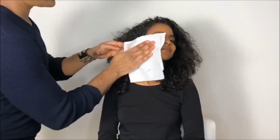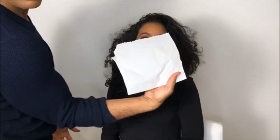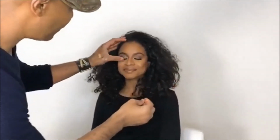Makeup transfer. Can I get a napkin? Does that answer your question? The proof is always in the pudding. As you're seeing right here, that's the magic. This goes on, it lasts, it stays. It will not be on your clothes. The only thing that transfers is if you do have a bit of oily skin. If your skin gets a little shiny, just tap your skin. The makeup will stay on, so you can lift away the oil and leave the makeup in place.